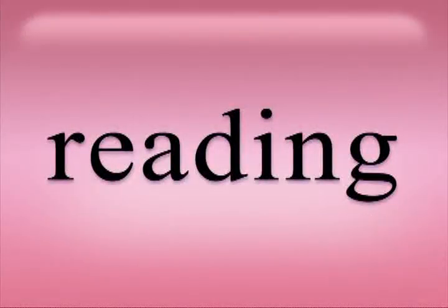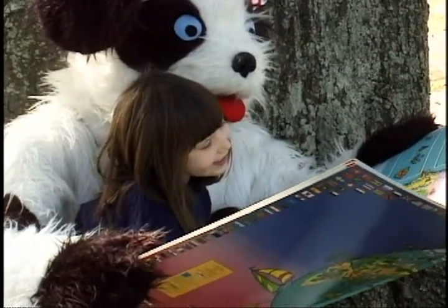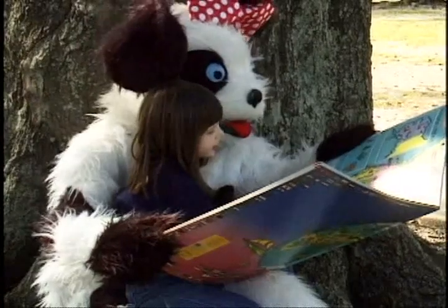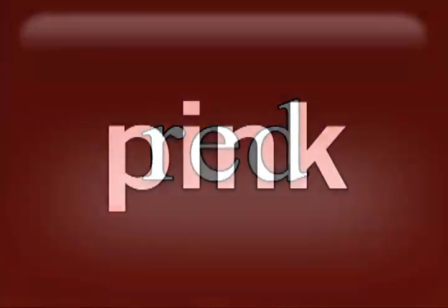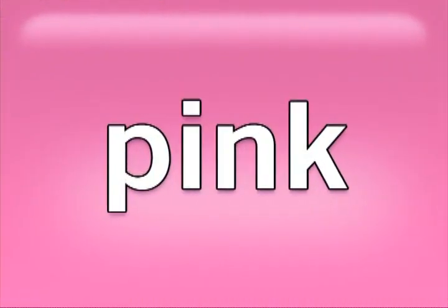Reading. Look, Dottie the dog and I are reading a big book. Red. Is red one of your favorite colors? Pink. Do you see anything that is pink besides the pink on the TV?